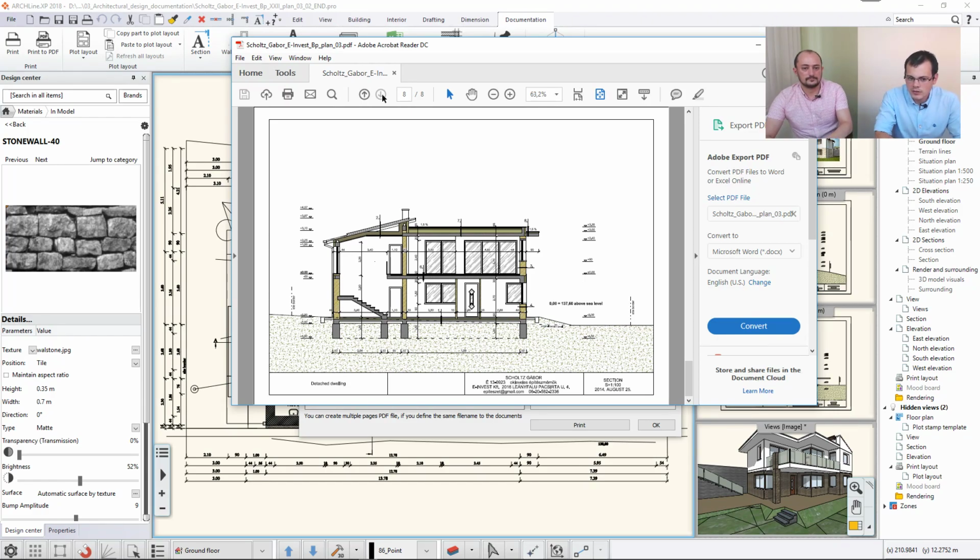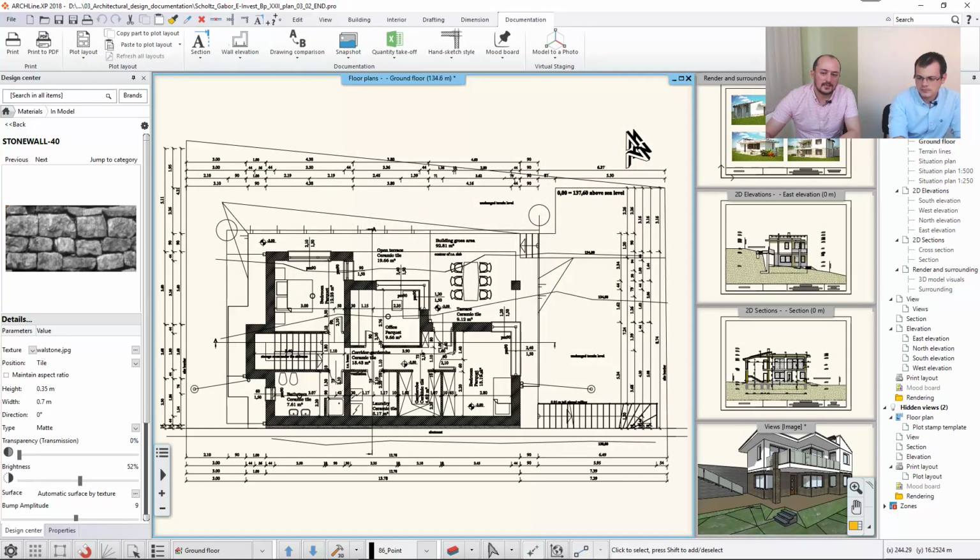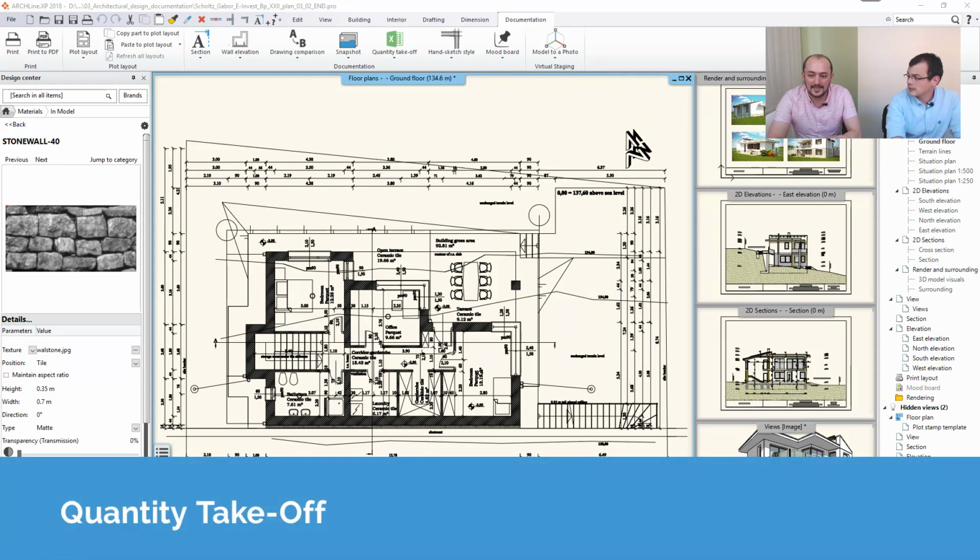Perfect. Now, so far we retrieved drawing data out of the model. How about numerical data? How do we get quantity takeoffs and other kinds of calculations from the model? Well, this leads us to something called exports, or data processing at the end. The quantity takeoff is one of those.